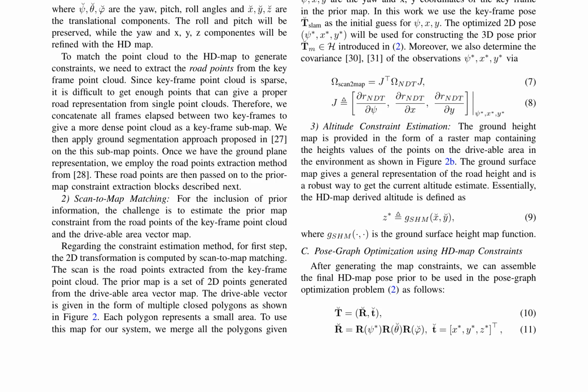The optimized 2D pose, psi star, x star, y star, is used for constructing the 3D pose prior T_M element of H. The altitude constraint estimation method utilizes the ground surface height map to provide a general representation of the road height. The HD map derived altitude is defined as Z_GSHM(x, y), where GSHM is the ground surface height map function.